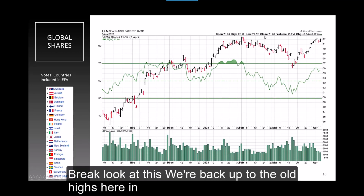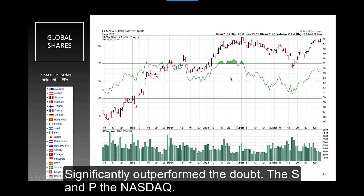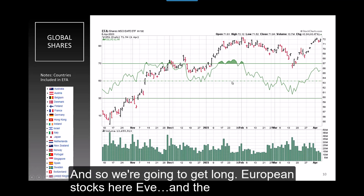Look at this. We're back up to the old highs here in February. And really, foreign stocks, particularly European stocks, have significantly outperformed the Dow, the S&P, the NASDAQ. And so we're going to get long European stocks here, EFA.